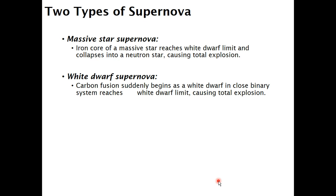So there are two types of supernova, it turns out. One we talked about is what happens when a massive star reaches an iron core, and that iron core can't fuse any further. And the life cycle of that star, I want to mention, when it starts fusing heavier and heavier elements, those elements take less and less time to run out.